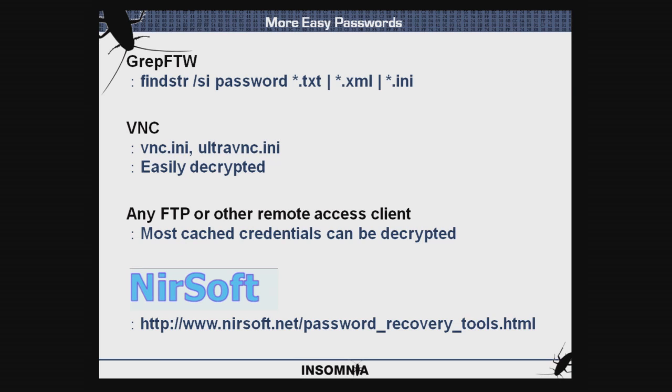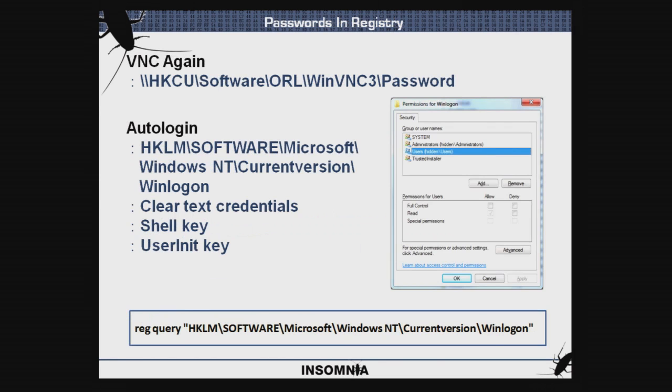Any installed FTP clients, mail clients, VNC, even RDP files, these are all easily decrypted, reversed, NirSoft, Russian password recovery toolset galore. Probably run it in a VM, not on your native box. So that's looking at the files.